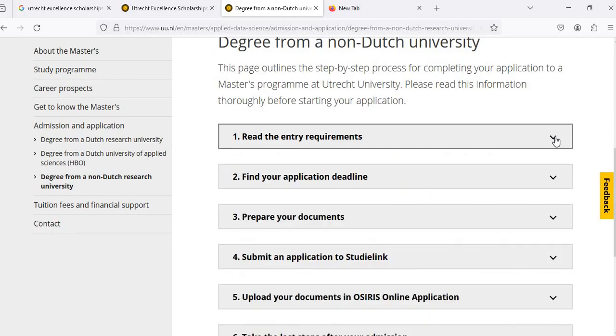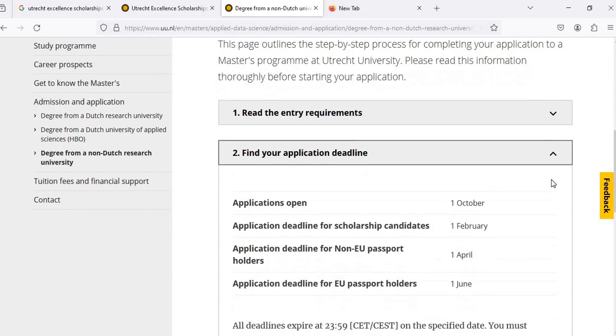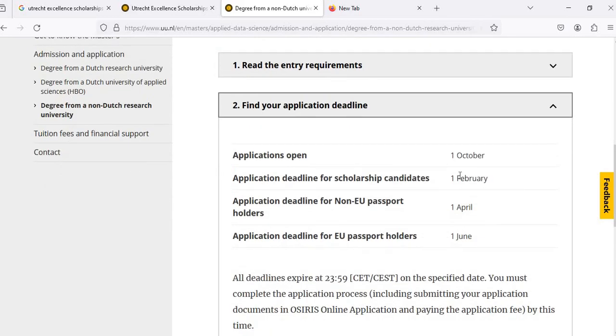So, find your application deadline. We've already seen the application deadline to be 1st of February. Application opens on 1st of October. Then the application deadline for non-EU passport holders is this. So these are just the application deadlines.